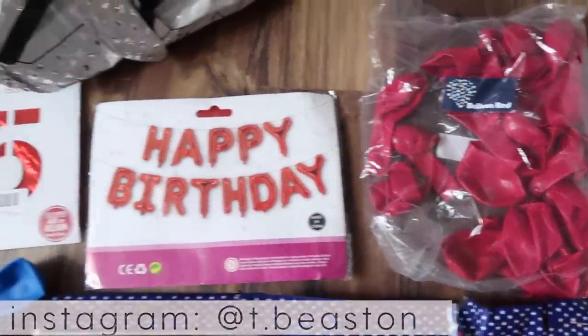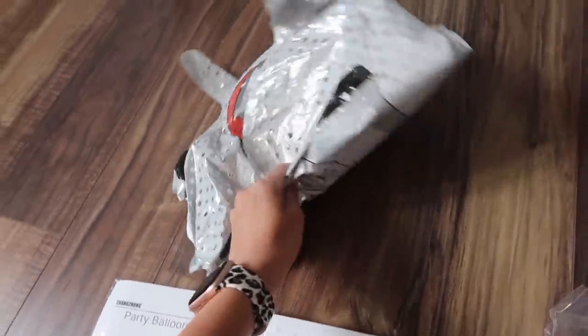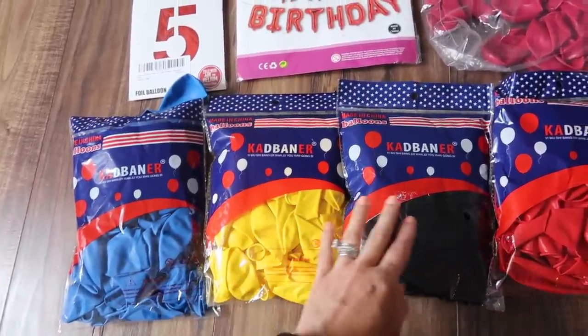So let's get started with these balloons. The first thing I do when I'm starting to decorate and get things ready is just lay everything out to see all what I have.